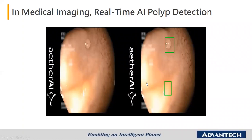Okay, so it's real time, of course. When the doctor sees this polyp and wants to do surgery on it, he can do it directly. You don't have to wait until next time to do some other diagnosis. You can do it right away.